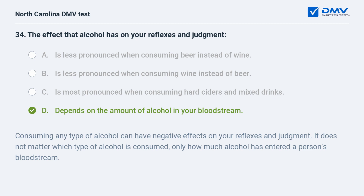D. Depends on the amount of alcohol in your bloodstream. Consuming any type of alcohol can have negative effects on your reflexes and judgment. It does not matter which type of alcohol is consumed, only how much alcohol has entered a person's bloodstream.